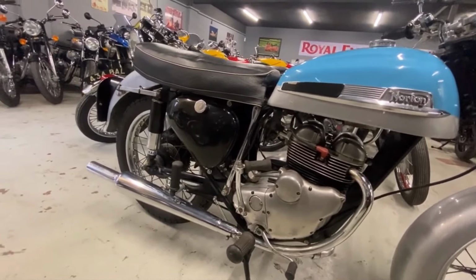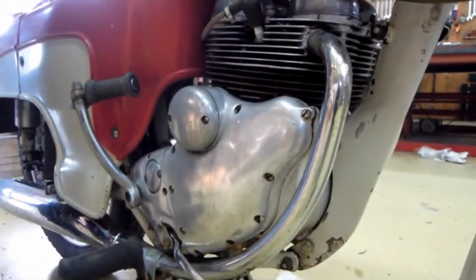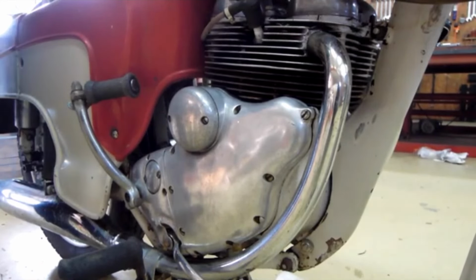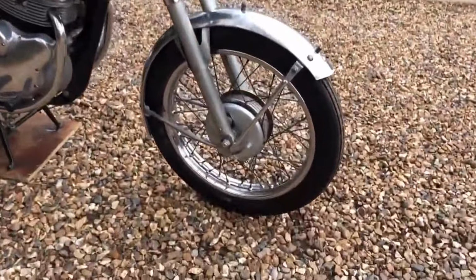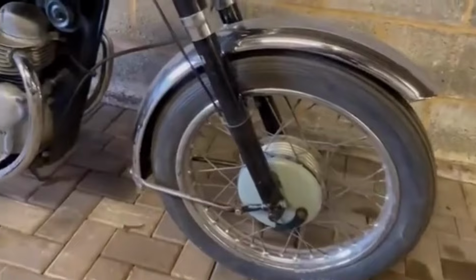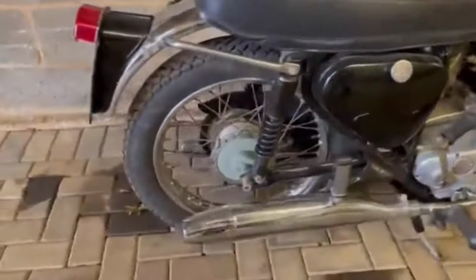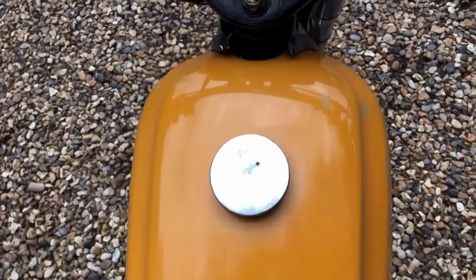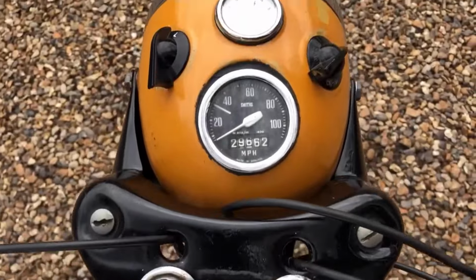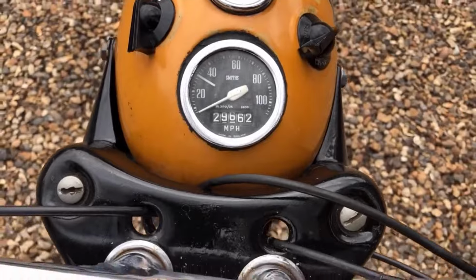It was also Norton's first unit construction engine. The little machine got its slightly unusual name because in 1958, on launch, Norton was celebrating their Diamond Jubilee. The machine used an overhead valve parallel twin engine with 60 by 44 bore and stroke dimensions, making it obviously oversquare. It made just 16 horsepower at 7,750 RPM, and the engine did have to be revved to really get it moving. But if you did work the engine, you'd be rewarded with a 75 mile an hour plus top speed.